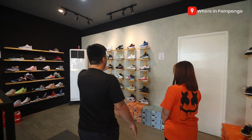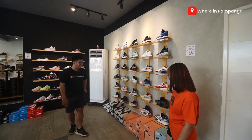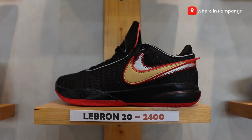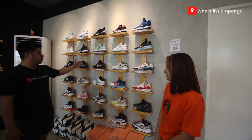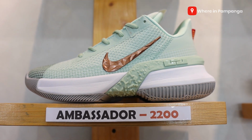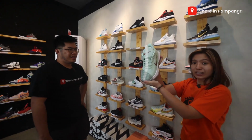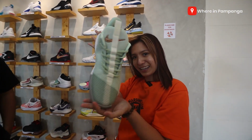Ma'am, on the other side naman, parang ito mga rubber shoes natin, pang-basketball. Ito yung mga pang-basketball natin. So, mga mahilig mag-basketball, guys, punta na kayo kaagad dito. So, meron tayong Lebron. I think ito yung pinaka-latest ng Lebron. Yung mga gustong-gusto nila. So guys, check it out. 2,000 lang to, guys. Visit na kaagad, ha?